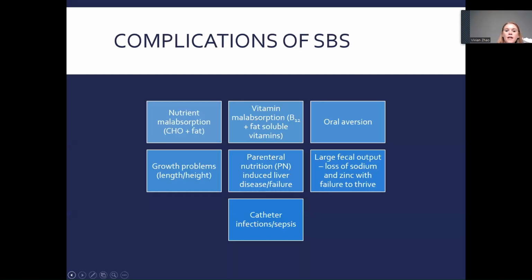So what are some of the complications that we see related to short bowel syndrome? Nutrient malabsorption, like we talked about, primarily carbohydrate and fat loss. You're going to see your vitamin malabsorption, B12 and fat-soluble vitamins. Oral aversion, this is seen a lot in the pediatric kids. They've never eaten before, so they've been either too fed or on parenteral nutrition, so they don't know what it's like to eat. Growth problems for our pediatrics when it comes to length for height. This is also seen in the adults. We have a lot of adults that will come to us on short bowel that are severely malnourished. So it's not just, you say growth problems for kids, but you're also seeing adults come in underweight.